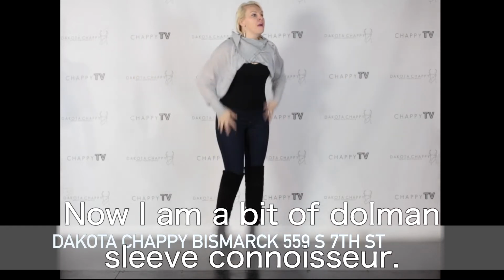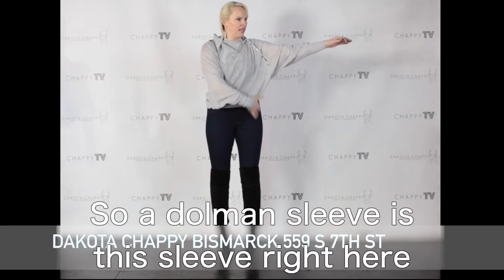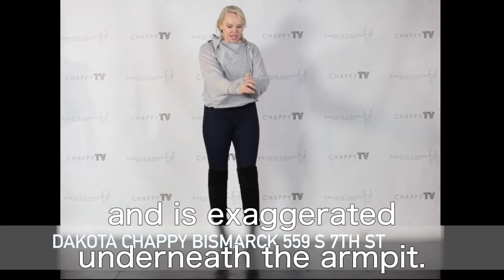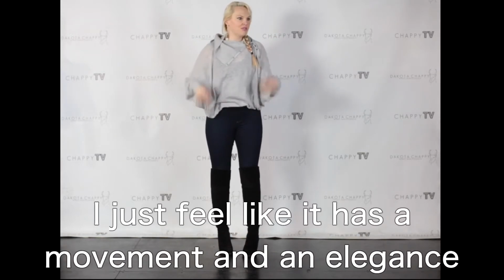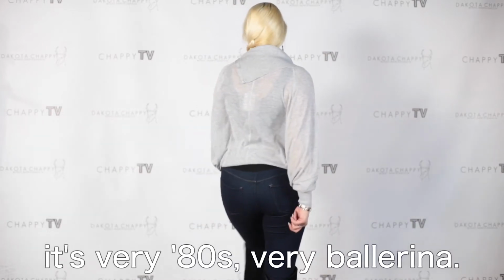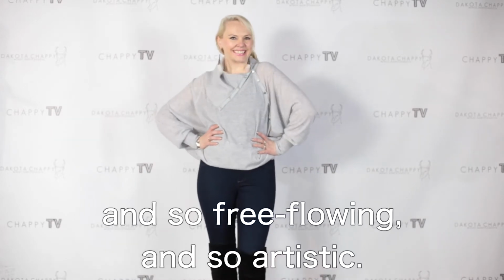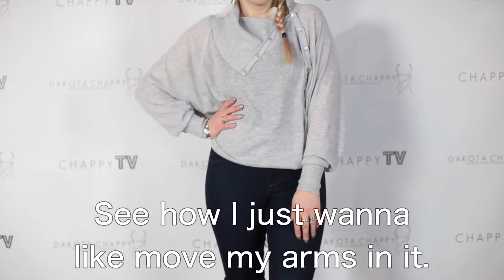Now, I am a bit of a dolman sleeve connoisseur. So a dolman sleeve is this sleeve right here where it kind of comes out from the body and is exaggerated underneath the armpit. That is called a dolman sleeve. It is my favorite sleeve. I just feel like it has a movement and an elegance and an ease. It's very Flashdance, very 80s, very ballerina. It's like a ballerina on her break. It's so romantic to me and so free flowing and so artistic. I mean, just see how I just want to move my arms in it.